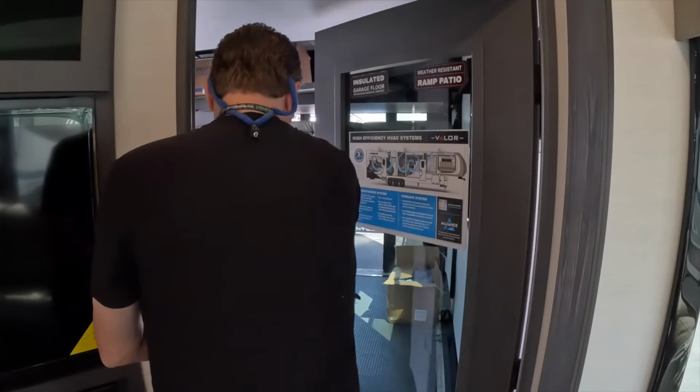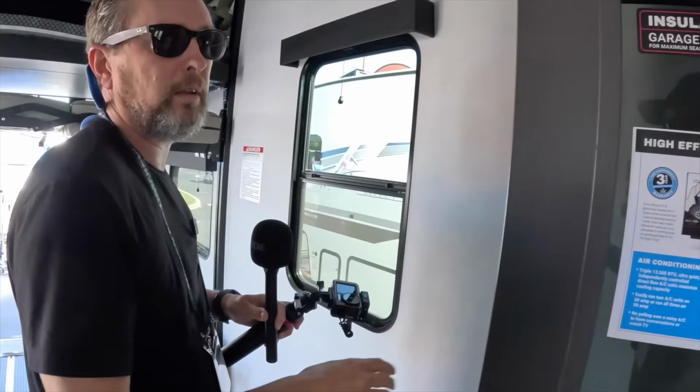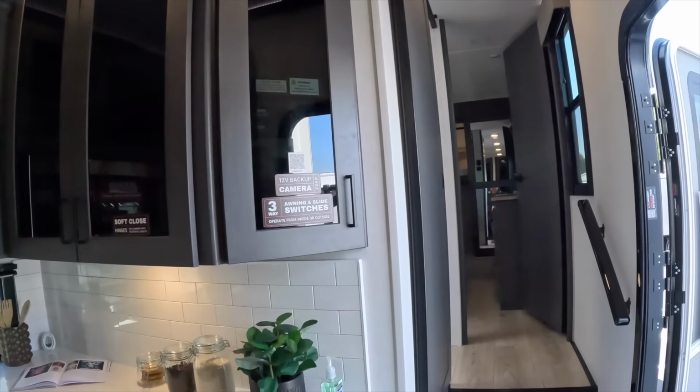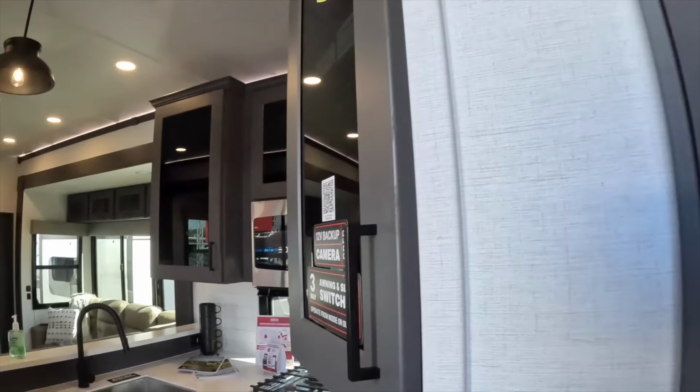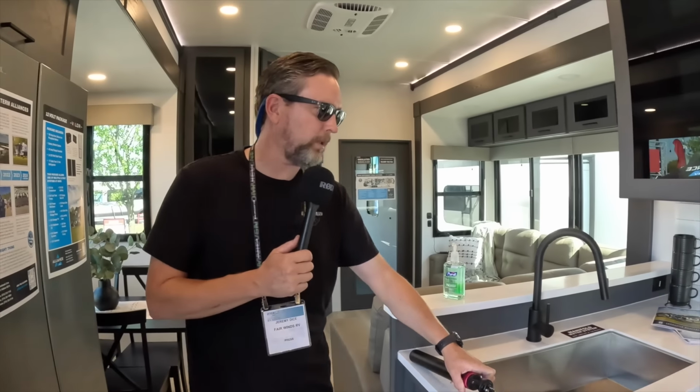Oh yeah, that's a heavy door. There's nothing flimsy about this. I know this is a big rig, but it feels like you get our full trailer plus the garage for your home office. And the upstairs is crazy. Everything on the Alliance seems very, very well done, very solid, very well made.